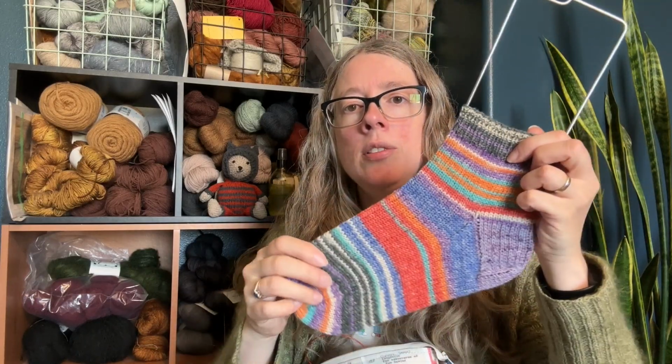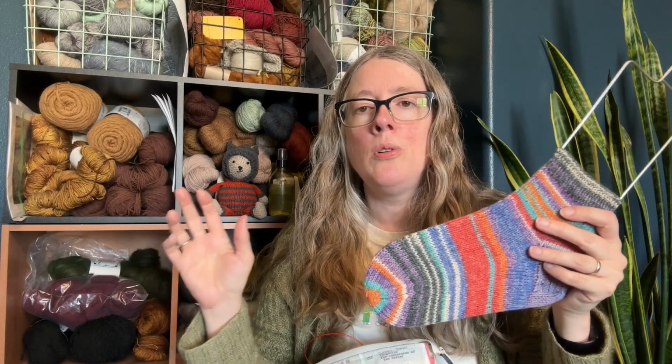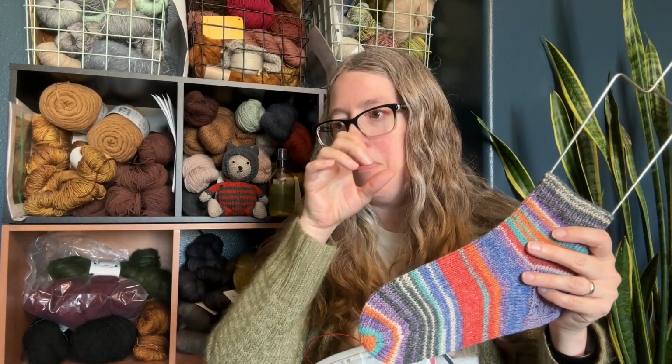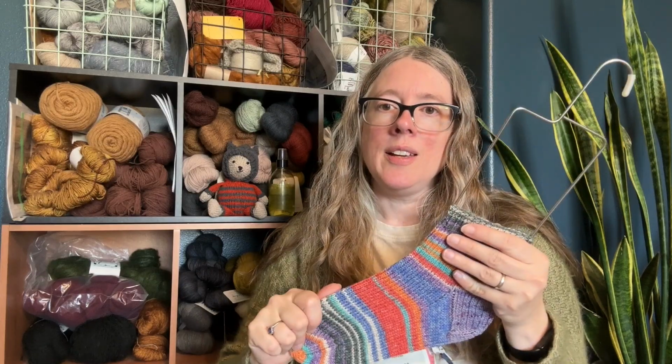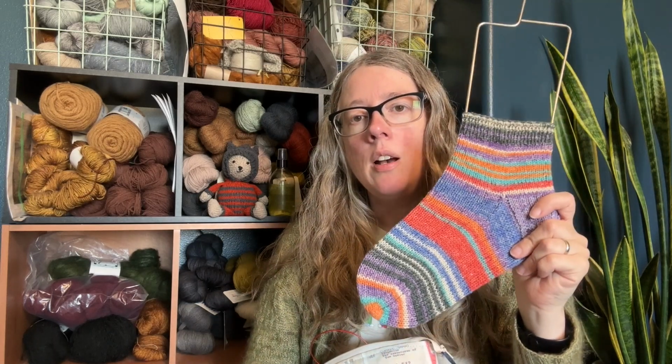Anyways, so this is Opal. In my mind, Opal and Regia are in the same boat. They're like the original self-striping. They're commercial sock yarn. They wear like bullets. It's way more crunchy than hand-dyed merino and all that stuff. But they make fun, crazy socks.